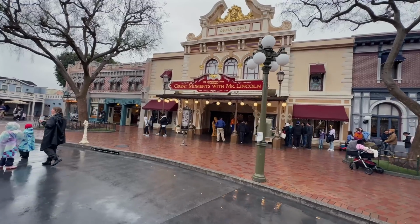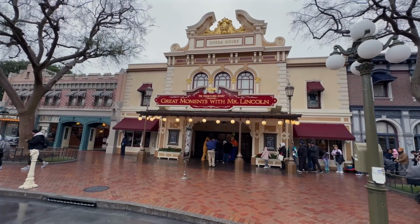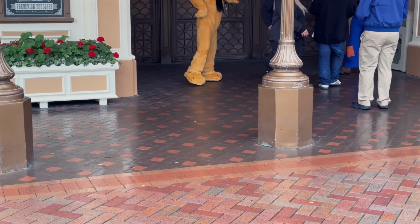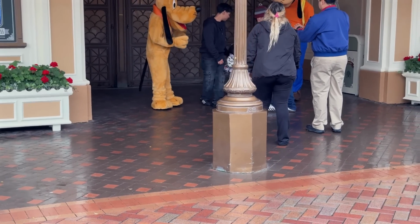Here's some development. Okay, so Main Street Opera House, we know that it's been closed forever. And we talked last week about how there were some maintenance crews out there. They were doing something. It looked like they were painting. I tried to get in there, but Goofy and Pluto were too busy taking pictures, so I couldn't get my camera in there. But whatever it is that they were doing is done.